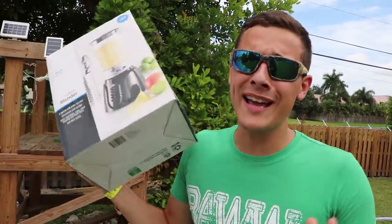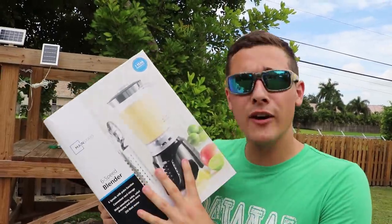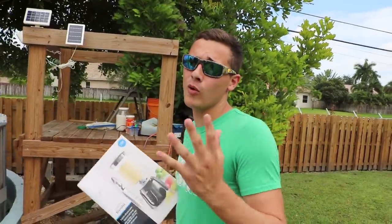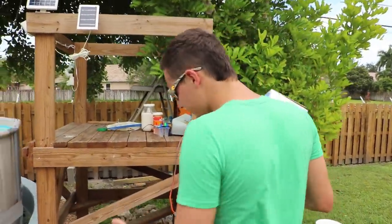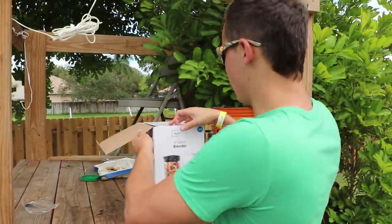What's up, Rawwfam? So we just got back here over at the Rawwfam household. I just went to Walmart, and I got this little blender, and we are gonna be calling this thing the fish popsicle maker 5000. Come here, Rawwfam, let me show you guys what we're using this blender for. So as you guys can see, we got a bunch of fish right there. Ew, nasty, blah, nasty dead fish.